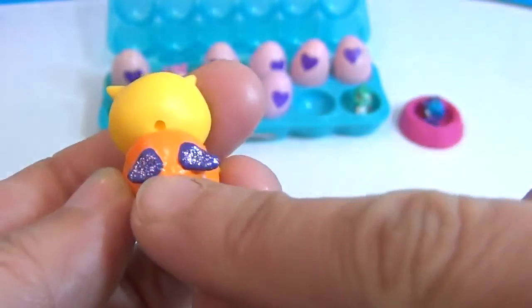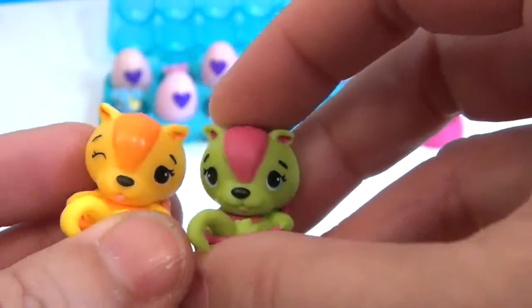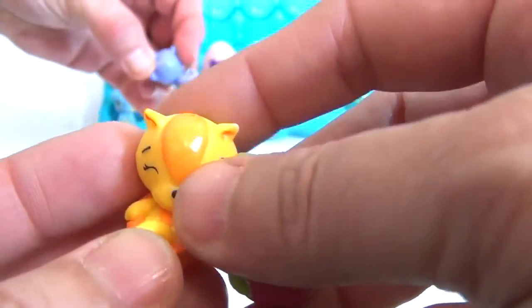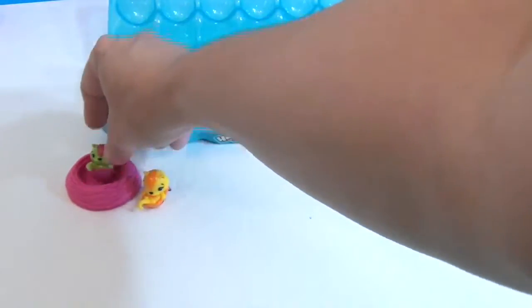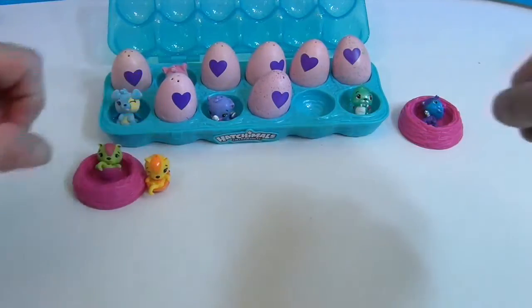Hey, look at that. Purple wings. I guess maybe the wings correspond to the rarity of it. Yeah, they do. Because the silver wings are like the common. Right. That's cool. I'll put that one by its sister or brother or whatever. All right, my turn.